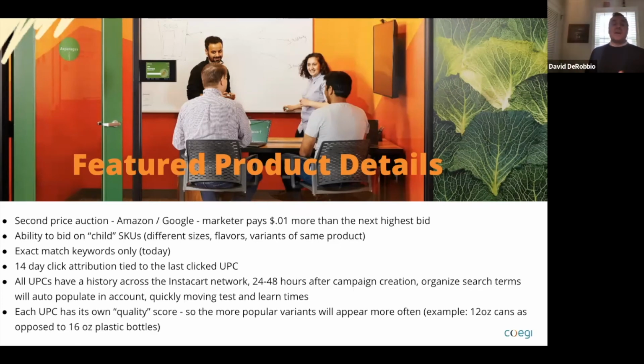All UPCs have a history across the Instacart network based on campaigns that you start. If you go back into the platform 28 to 48 hours afterwards, we'll have some additional search terms that will auto-populate into the account. I don't think you can delete them. You can actually just bid really low on them, and they won't actually work. But we try to be suggestive in terms of getting you all of the terms that will have a positive impact on the campaign that you set up for your brand.